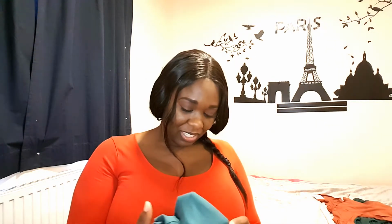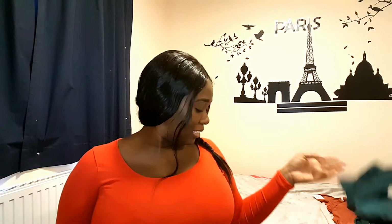Okay, this is the same thing. I'm not sure how I feel about Missguided clothes, because when I first heard about Missguided, I think I expected more. But comparing it to Boohoo, I think Boohoo's clothes are of a better quality. Okay, so this is a dress, curved slinky long sleeve paneled dress.